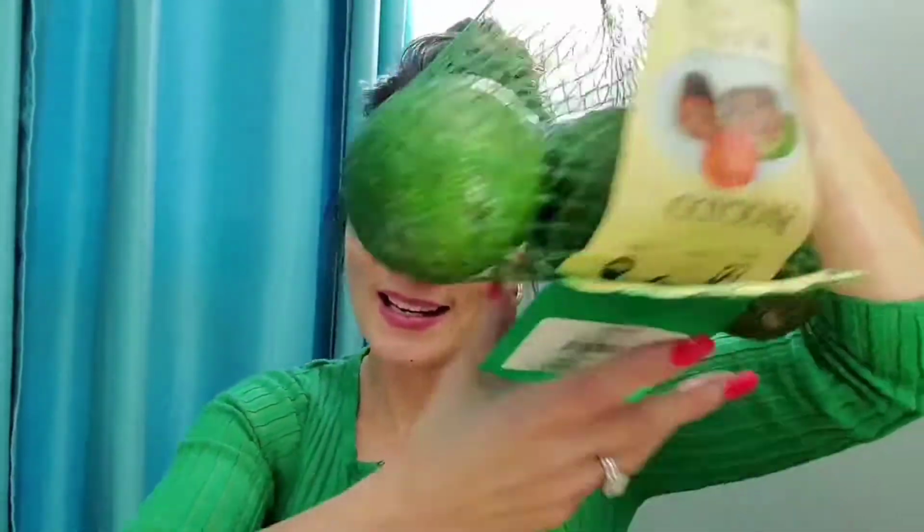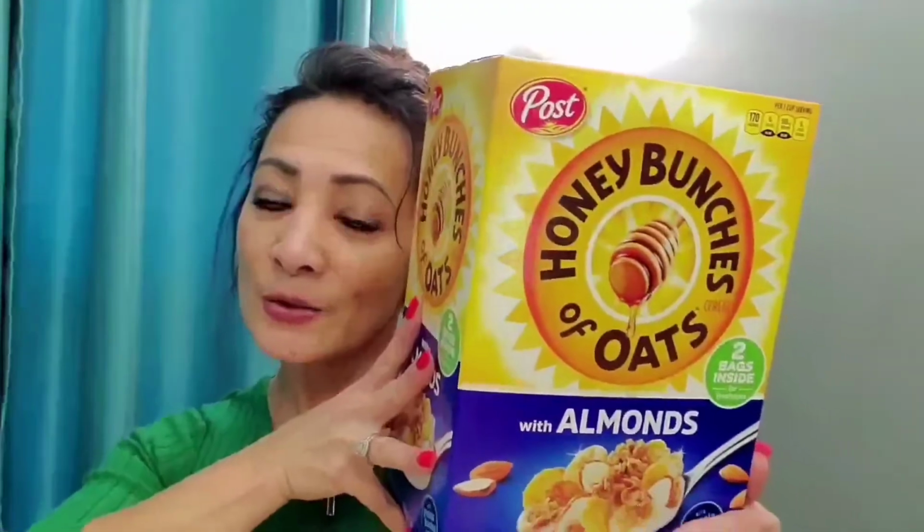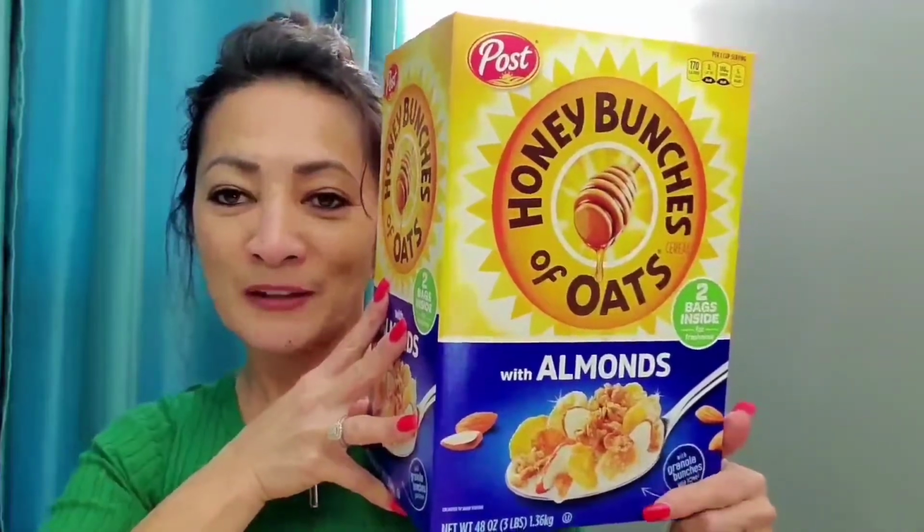And then this is my, I like my avocado. So I have my avocado. And then I eat one avocado a day also. So that's that. And then honey bunches of oats for his breakfast. He kind of makes it up like the last time. What did I get last time? I bought shredded frosted wheats. He kind of makes up different kinds of cereals every day for his breakfast.